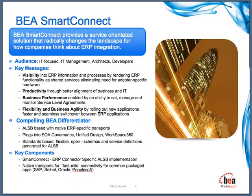BEA SmartConnect provides that, and it's a real compelling differentiator from the traditional adapter approaches that are out there. And we've built this on top of our premier Aqualogic Service Bus, the enterprise service bus of choice. And so really what SmartConnect is, is adapter-specific transports for that last mile connectivity to the major packaged applications: SAP, Siebel, Oracle, and PeopleSoft.